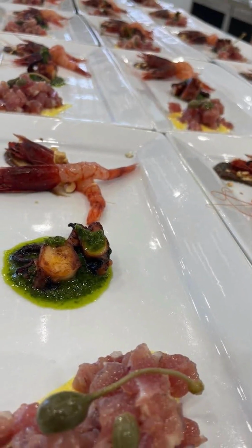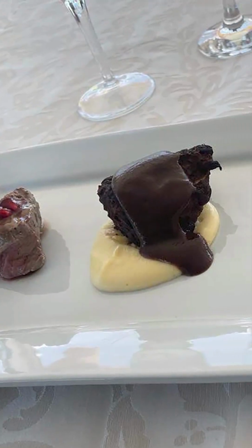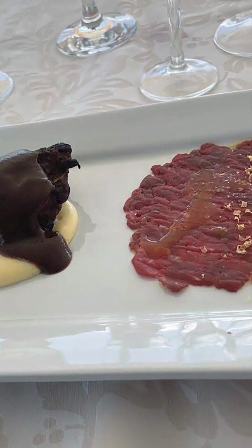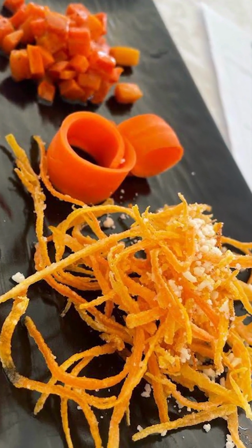Our antipasto was tartare, octopus, and prawns. Risotto, a classic northern dish, was of course required. This one was porcini flavor. We also showed off our skills by making beef 3 ways and then carrots 3 different ways.